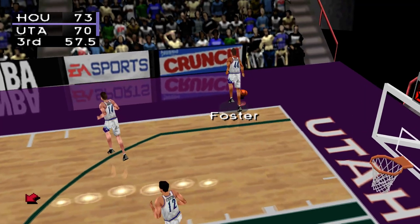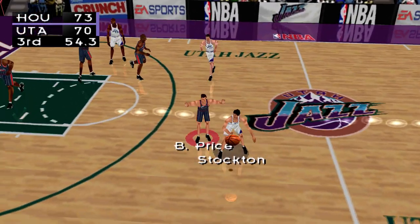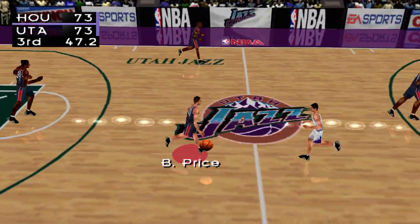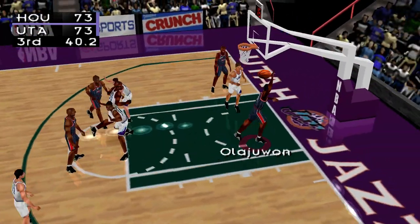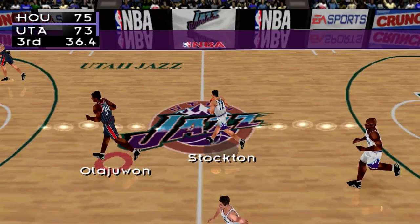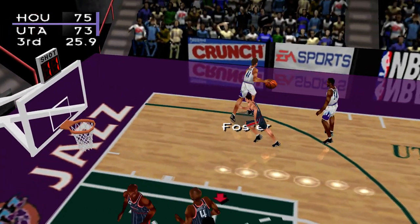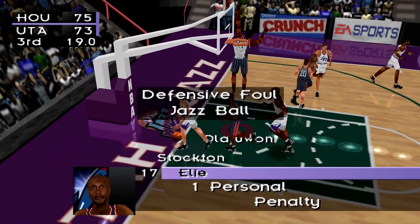Timeout, Utah. Morris comes into the game for the Jazz. Inbound pass to Hornacek. Stockton puts up the shot. All net. Inbound pass to Price. From center court to Ellie. Olajuwon receives the ball. Passes to Price. Inbound pass to Stockton. Stockton to Carr. To Foster. Gets it to Morris. Ellie with the deep.